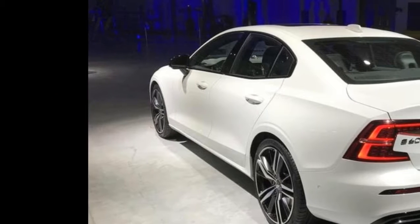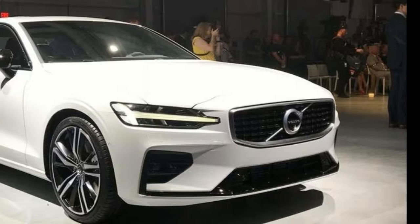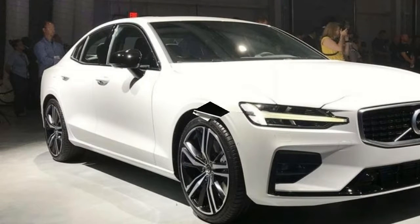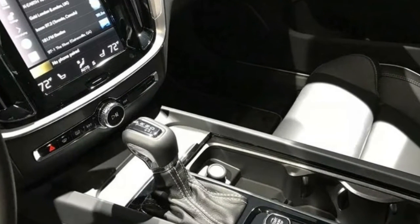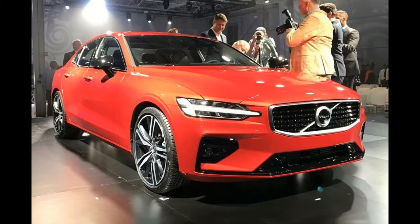The new Volvo S60, a sports saloon designed to rival the BMW 3 Series and Audi A4, has been unveiled in Charleston, South Carolina, and company bosses have promised the machine will be a true driver's car. The new machine was unveiled in the new U.S. factory that will be its sole global production site.